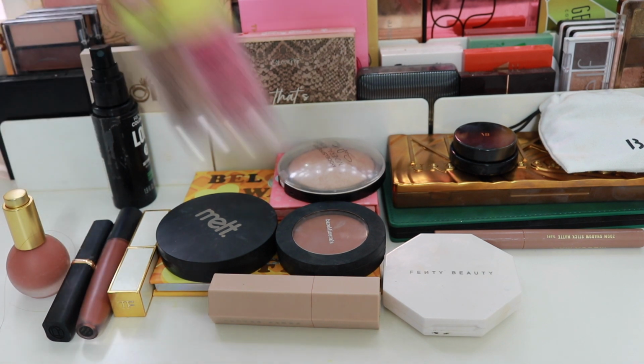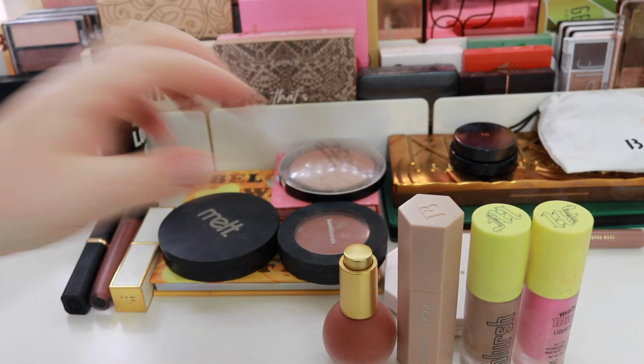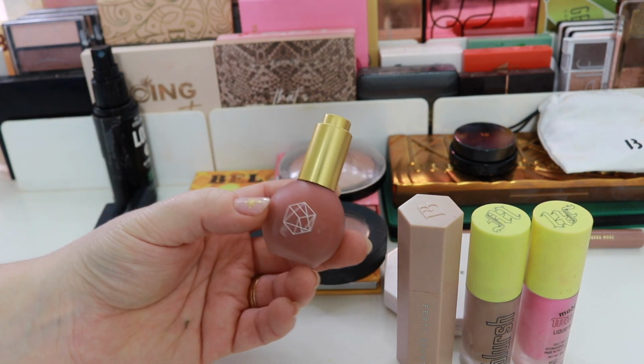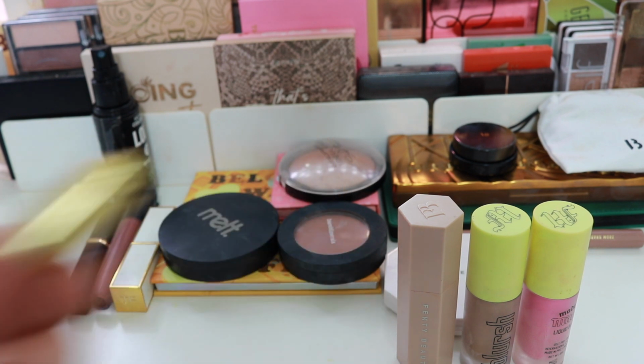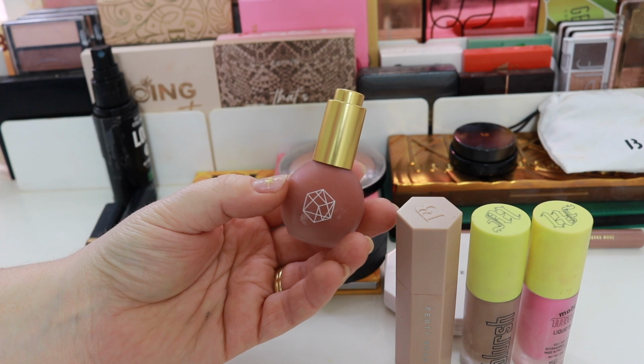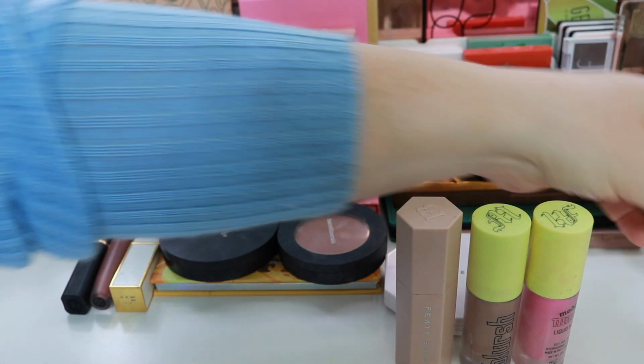And then we'll go on to some liquid products. I didn't use this again. I don't have an excuse. I actually love and adore this product. This is the shade Venetian Rose, the serum blush from M Cosmetics. I got it in a Trend Mood box. Absolutely divine. Didn't wear it, so I'm going to put it back.